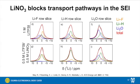If we take a look at the nitrate-containing sample, especially if we focus on these two panels, which represent our slice for our lithium fluoride and our slice for our lithium ions near our organic phase, we actually don't see exchange with our native oxide layer. So this tells us that there's something there blocking exchange with the native oxide and lithium fluoride, for example.